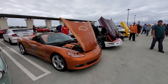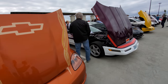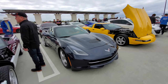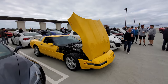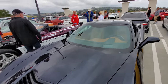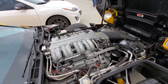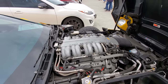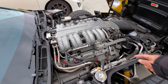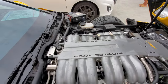A couple of Indianapolis 500 Pace Corvettes. This is the C5 and that's the C4. And this is the C7. And here we have a C4 ZR1, fourth generation. That's why C4, C7, seventh generation. And this one has a very special motor. It was made by Lotus, actually. Lotus designed the motor and Mercury Marine actually built it. It's the only Corvette motor with dual overhead cam and four valves per cylinder. So four cam, 32 valve.